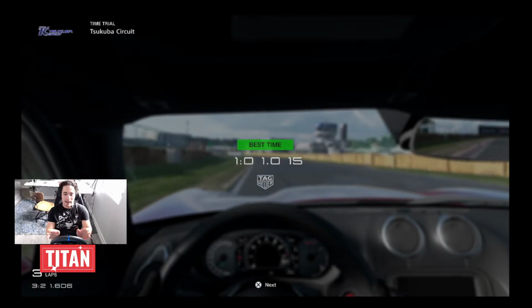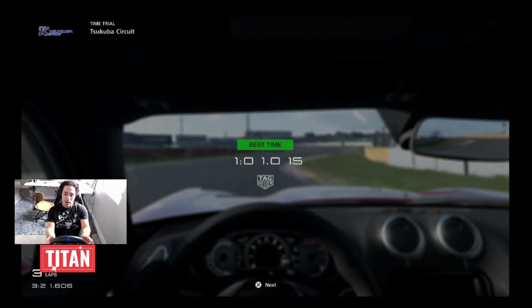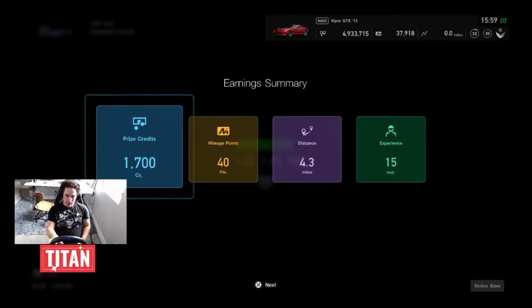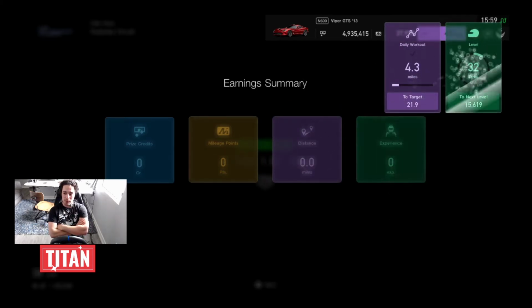I need to get the Fanatec DD1 for this rig so that I can have the same experience like I do in the wheel. This wheel is just too cheap. It doesn't feel right, so you're not able to get the real full feel of the car. And a car this comfortable makes it really hard too.